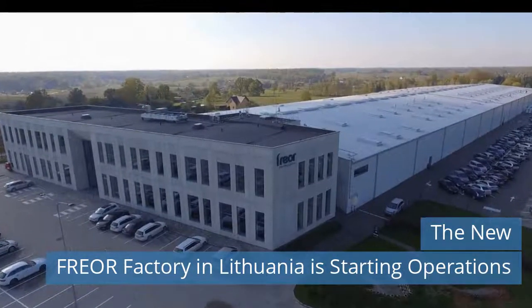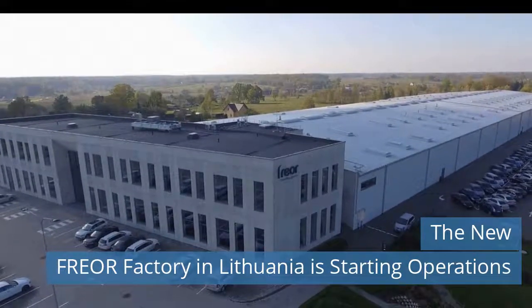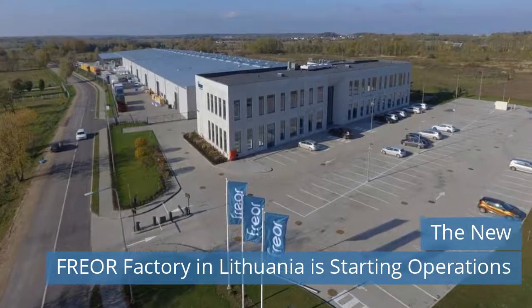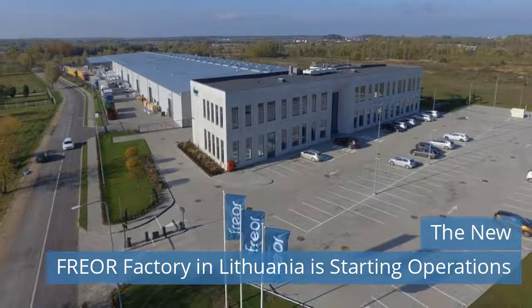Both companies' business headquarters and production is moving to a brand new FREOR building. The move was planned without stopping the manufacturing process so that we could fulfill customers' orders to the best of our abilities. Read more the news on our website today.